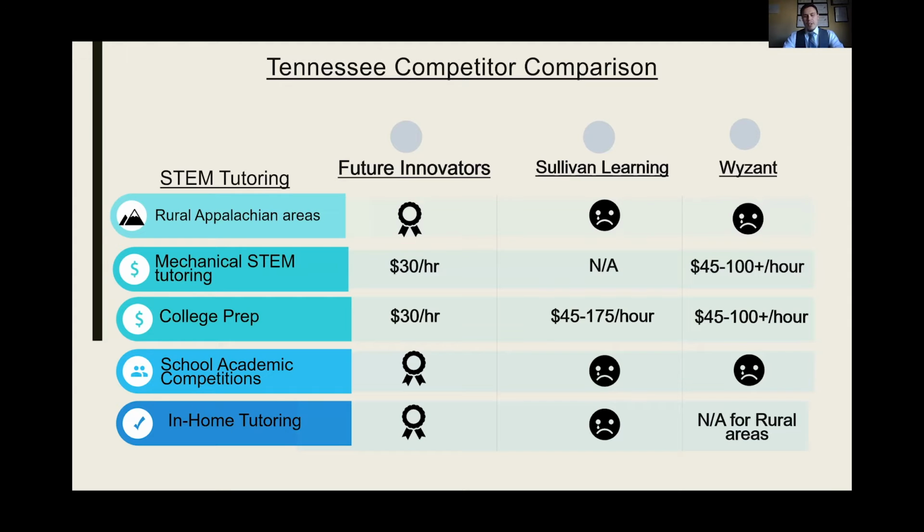But if you look at our competitor comparison in Tennessee, we are the only company that provides STEM tutoring in rural Appalachian areas. We are more affordable than Wyzant, which is a website where tutors showcase their service for STEM tutoring, but they do not have STEM tutors that provide service in rural areas. And the largest company, Sylvan Learning in Tennessee, does not provide the type of STEM tutoring that we do in any of their locations, and their college prep services are too expensive. And we are the only company who seeks to host school events and academic competitions.